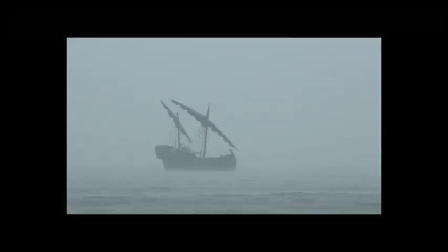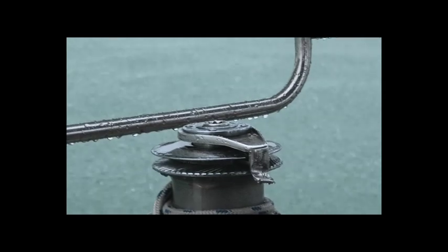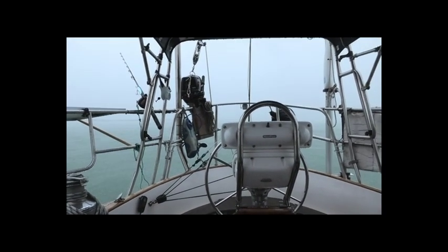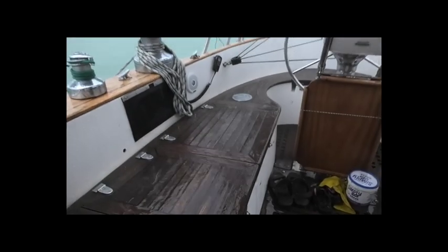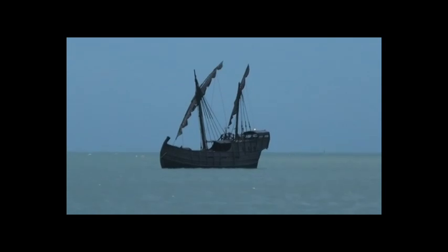We awoke next morning to fog and a spooky-looking neighbour. This is a replica of a Portuguese caravel. We enjoyed some quiet time as the storm passed, alongside our spooky neighbour.